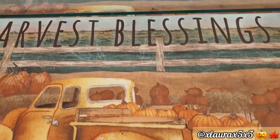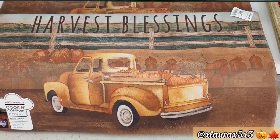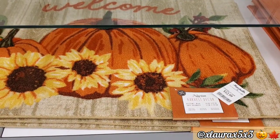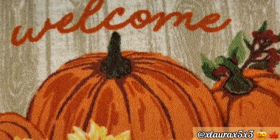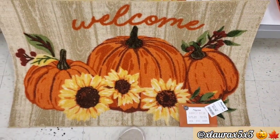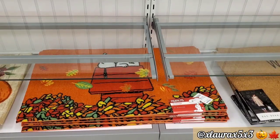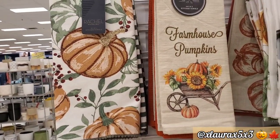Anyway, they do have these doormats. This one is the cushion type for $12.99, Harvest Blessings. This one here is also priced $12.99. It says welcome with the three pumpkins, the sunflowers, the faux wood in the background. Of course, they have to have Snoopy Peanuts.